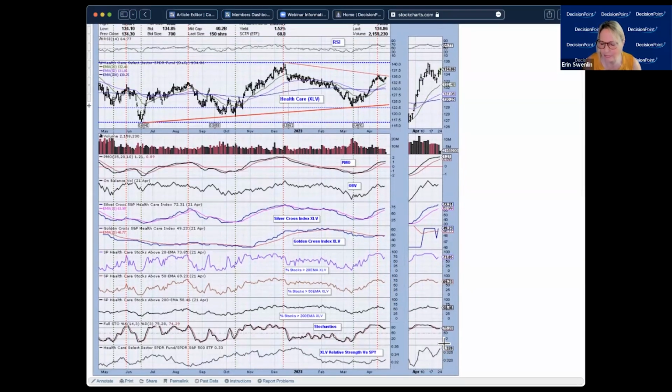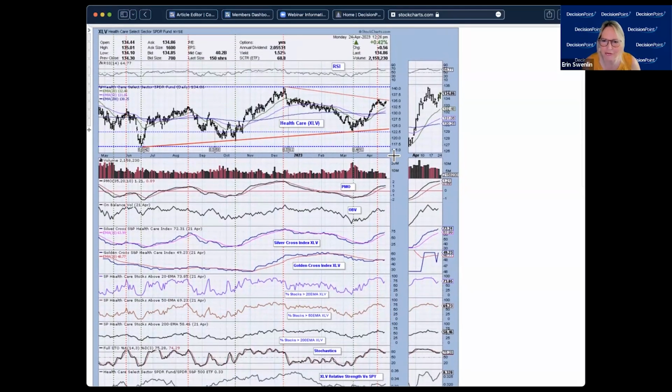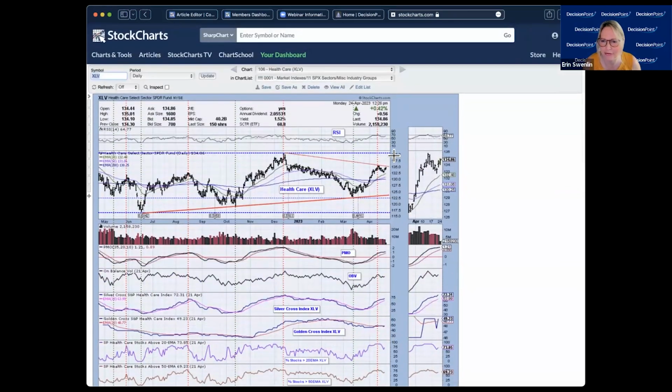We do have some pretty decent outperformance here by the sector, but stochastics are moving back below 80. There's just the strength on this chart is just not as strong as consumer staples right now, but I certainly see some possibilities.